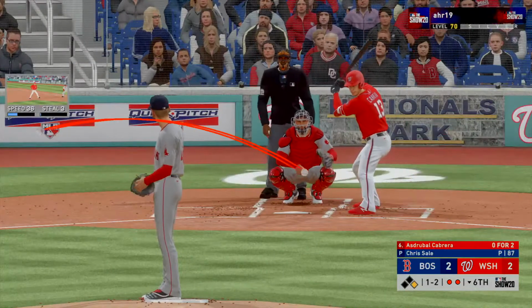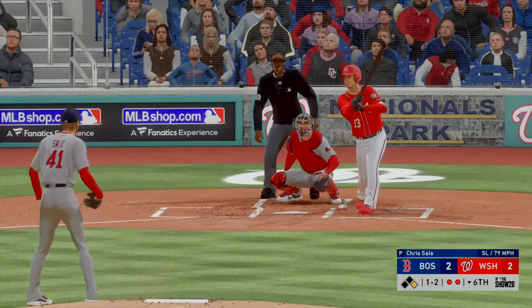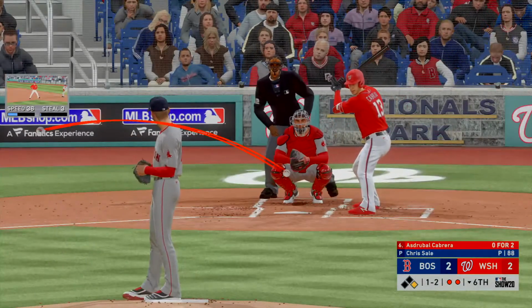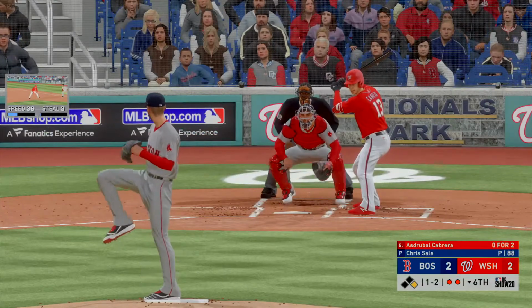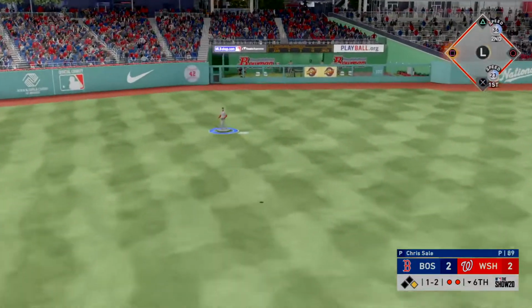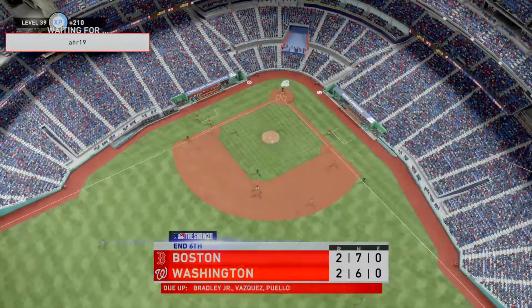Man at first with 2 out in a 2-2 ball game. And he fouls this one off. This is line to left. And he'll get there in plenty of time to put this one away, and that ends the inning.